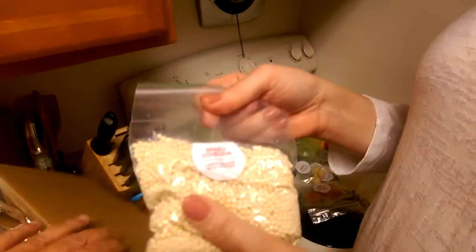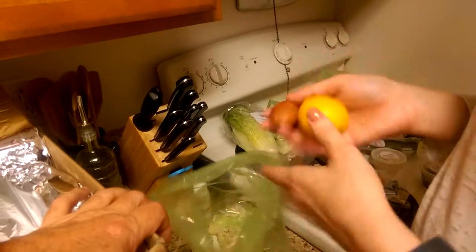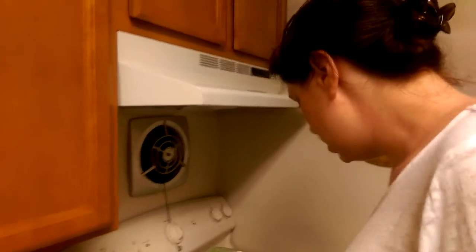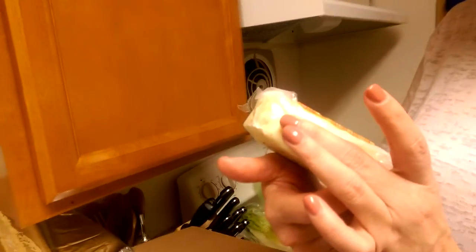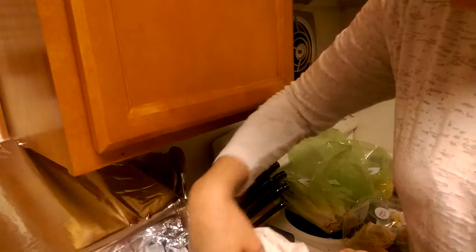The Israeli couscous. A lemon and a shallot. That is the lemon. That is the shallot. That is the smallest shallot we have ever gotten from Plated. It's absolutely normal sized, as opposed to looking like a football. Yeah, that's an American football. Ah, good. The halloumi cheese. Handmade from goat and sheep's milk, salt, non-animal rennet, mint. It's herbed already. Okay. And for the other meal, some beef top round.